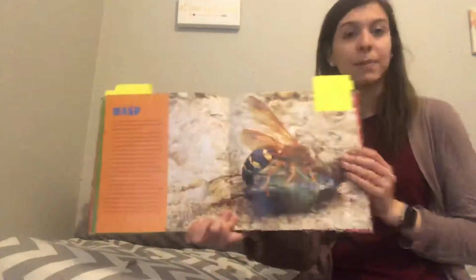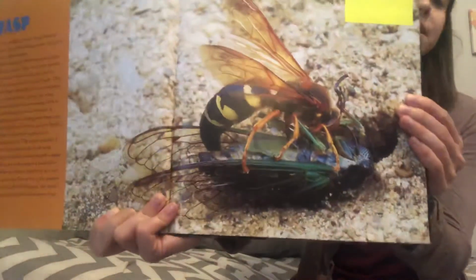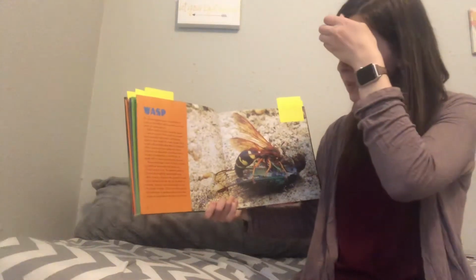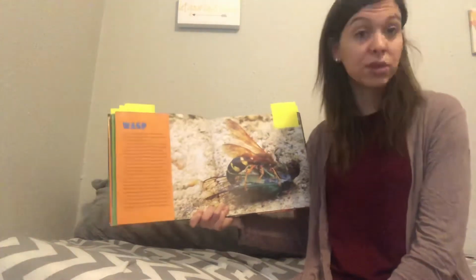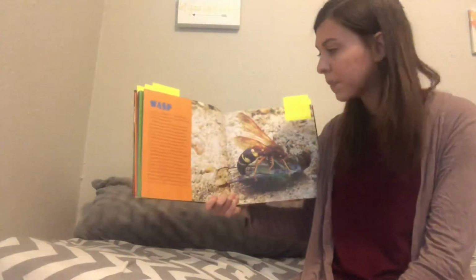Ooh, this is a wasp. We do have wasps. I'll read to you about the wasp in a second. So wasps, they really like to find things that are sugary. So they'll go to like a peanut butter and jelly sandwich or to some watermelon because they like the smell and taste of sweet things.